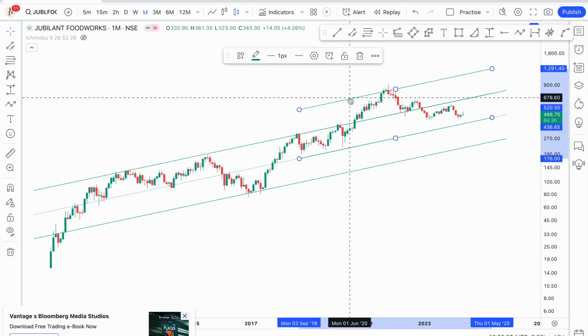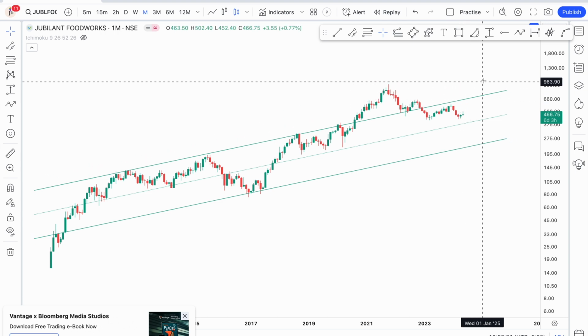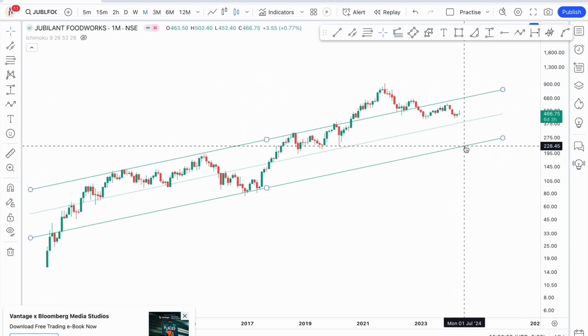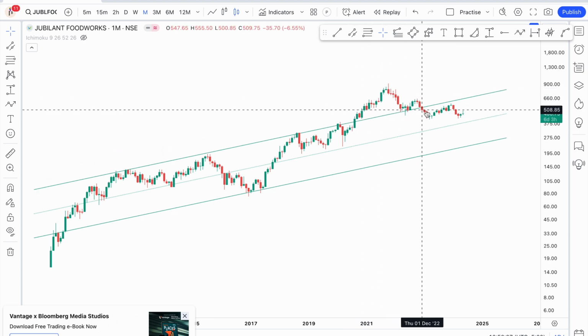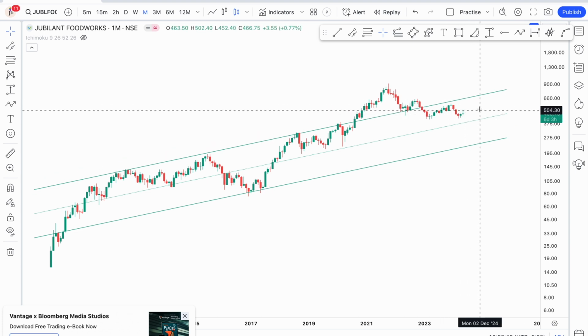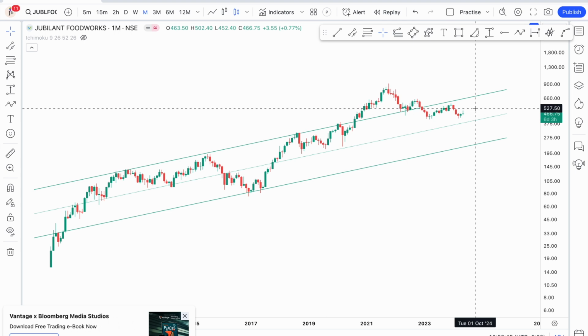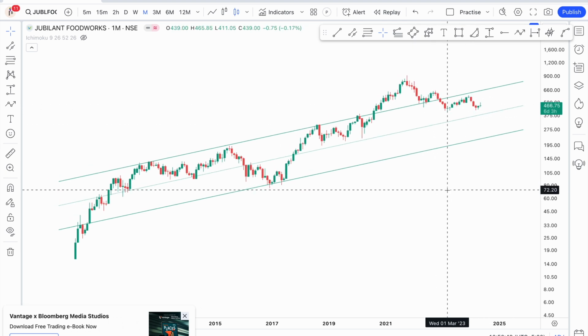As of now we will remove this one. It has broken up, then we may put another channel and see. After it broke up, it came down, took the resistance here, and is trying to go sideways inside this region. So now we have this upper-side channel region, and the stock is going inside that. This is channel-wise.